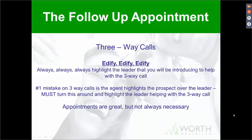But let's see if we can't get them. And if you don't get them, it's not a big deal. The idea is strike while the iron's hot. If the three-way is the only thing that's going to push it forward, and you don't have something set up and you're sitting right there, yeah, I think I would make the three-way call and just ask the person, can I have a moment? And I would bring the leader into it.